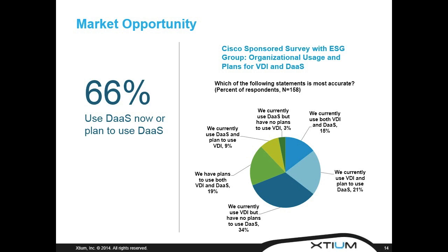Again, the perfect customer is the customer who says, gosh, I think virtual desktops can solve some of my business problems, but I just don't want to be in the business of doing VDI myself. I'd rather just consume it and hold someone else accountable for delivering, in effect, a desktop SLA. Next slide, please.